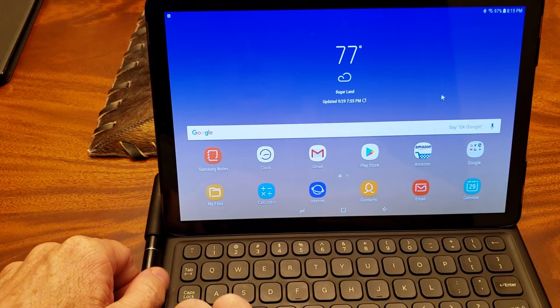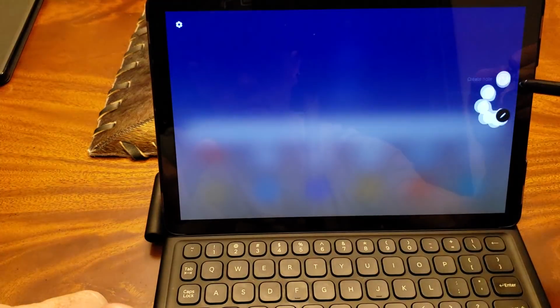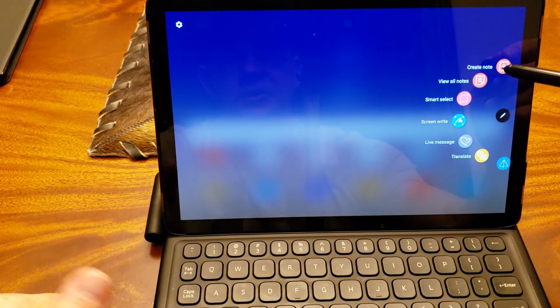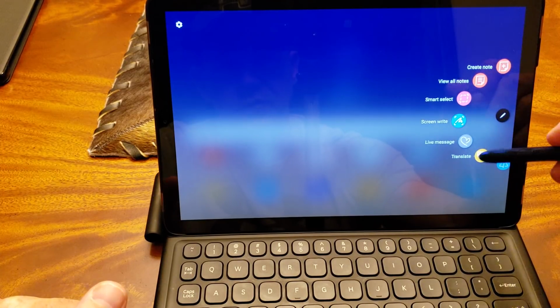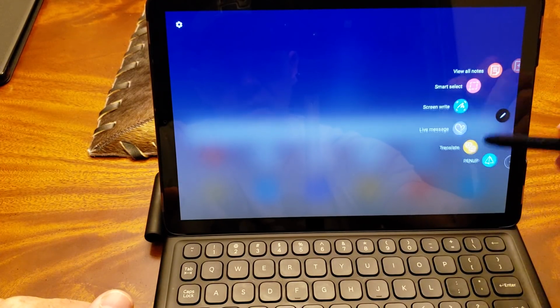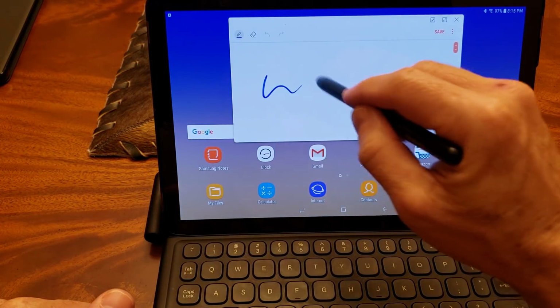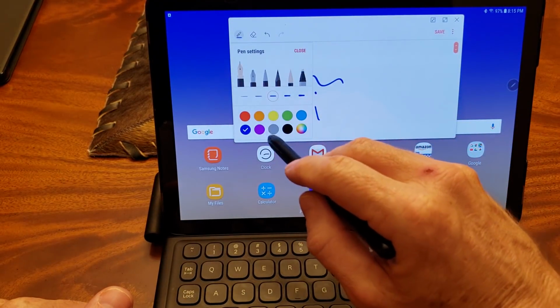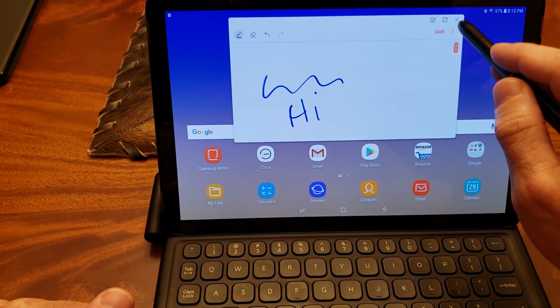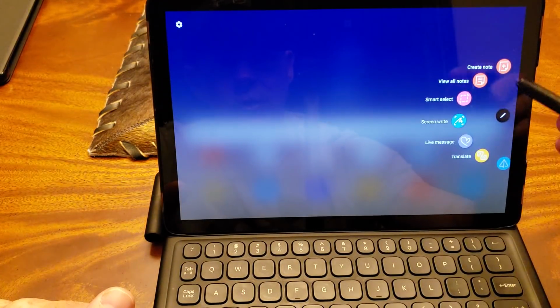And let's pull out my S Pen, and you're going to click on the S Pen here. And there you go. There's Air Command. This is something you guys have seen in all your Note series. It has all the same functions as you would see on your Galaxy Note 9. You've got create note, so you can create your note and start writing. Hi, right? You can change the width of the pen, the color of the pen, all that kind of stuff. You can click save. You can say, look, I don't want to do any of that stuff. And there's your Air Command icon, as you would see it on your Galaxy Note. Works just the same way.